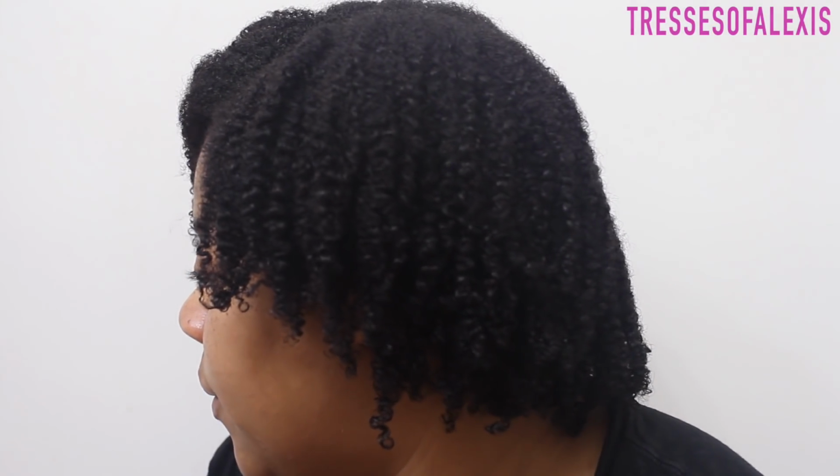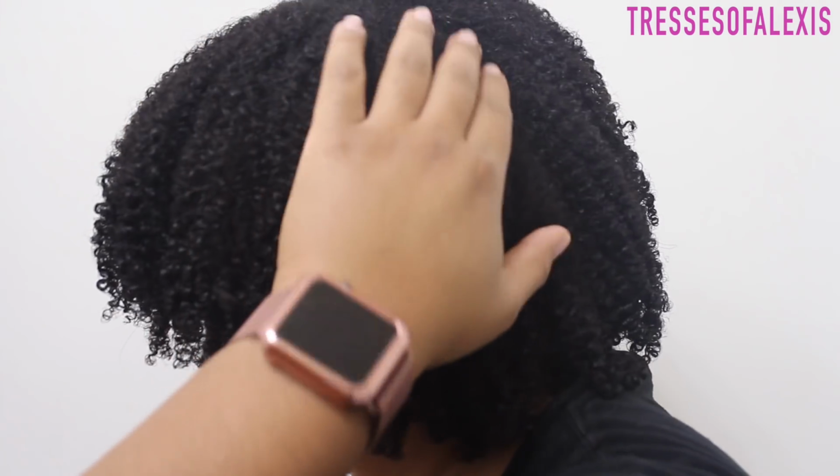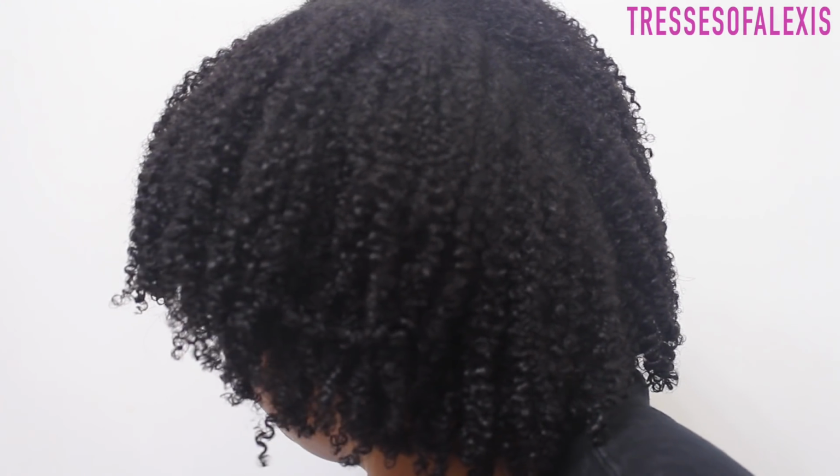Moving on. So let's move on to the Cheers Gelato side. Let me give you a full look. And again, this distinct part. So all of this is the Cheers Gelato. Because it's not as thick, I felt like the gelato had a lot more volume when I was applying it. So I applied a lot more of the gelato to get the same sleek look as I had with the Braid Out Glaze.